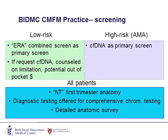So what do we do here at BIDMC in the Center for Maternal Fetal Medicine? In our low-risk practice, we offer the early risk assessment combined screen as our primary screen for low-risk patients. If patients request the cell-free DNA, they're counseled on the limitations of the test and the potential out-of-pocket costs. In high-risk patients, advanced maternal age patients, patients who have abnormal ultrasound screenings or family history, they're offered cell-free DNA as the primary screen. All patients, including low-risk and high-risk patients, get a, quote, NT first trimester anatomy survey.